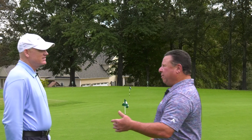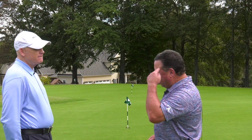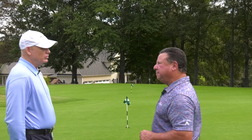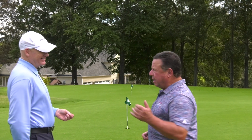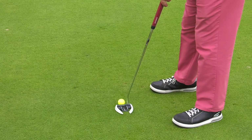So now, in order to do that, what is in our mind when we're putting? What are we thinking about to improve that? Well, number one, you have to be using a rhythm that allows you to perform well. Rhythm. Got it. And then the other is to be able to foresee the right length of stroke that will roll at that 17 inches past. People are reluctant to take the putter back often, and that's one of the main reasons they leave it short.